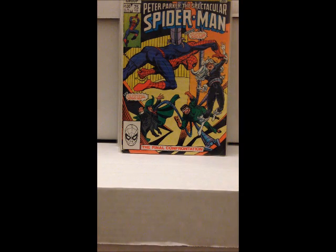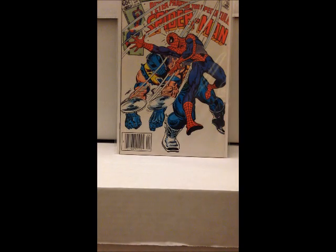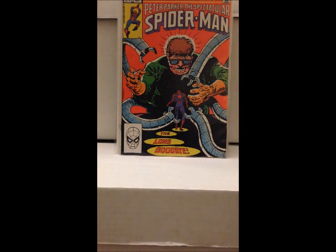Number 75, the dramatic return of the Black Cat. It's fun seeing the Black Cat Peter Parker storyline in here, how they date and fall apart and all that, in contrast to what's going on in their relationship now. Number 76, her dying, not dying. Number 77, the Executioner, is that his name? That really crazy looking suit.